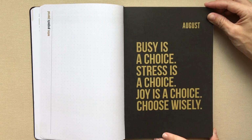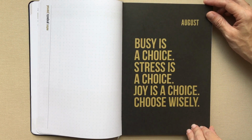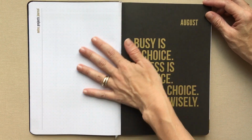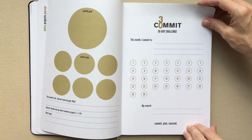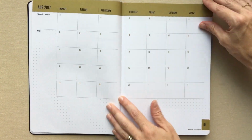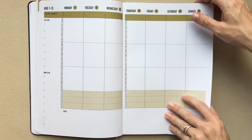Then you go into your next month with a new quote. August: Busy is a choice, stress is a choice, joy is a choice. Choose wisely. And then you have your notes and projects page again, and you go right into August with your 2 goal setting pages again, your August monthly, and then into your August weekly.